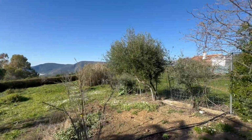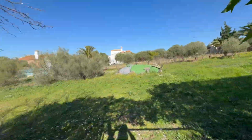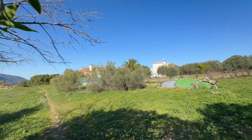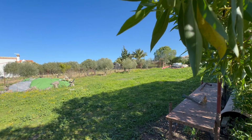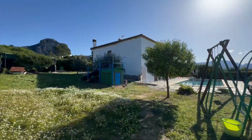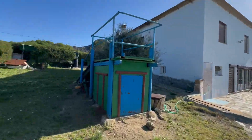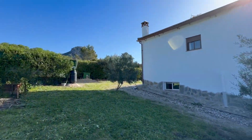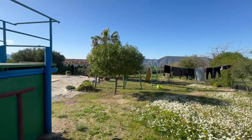It's got gorgeous views here. That's the other chalet. Through there. So it's this one here. And then you've got a big parcel of land here. This has got its own gate. You've got some trees there. And then you've got another gate. So just coming around the back of the property. The views that you've got from here are absolutely stunning.